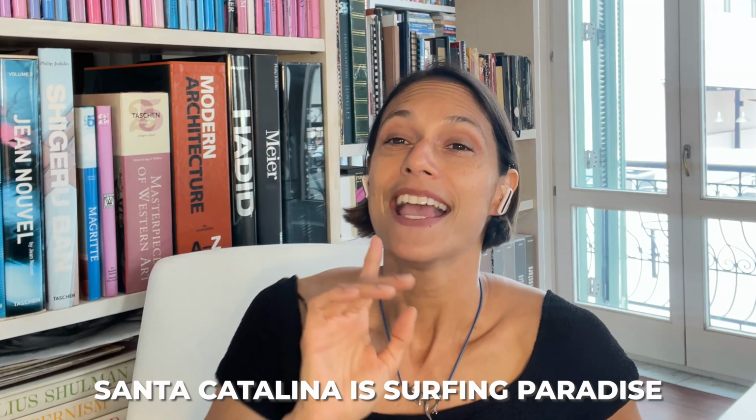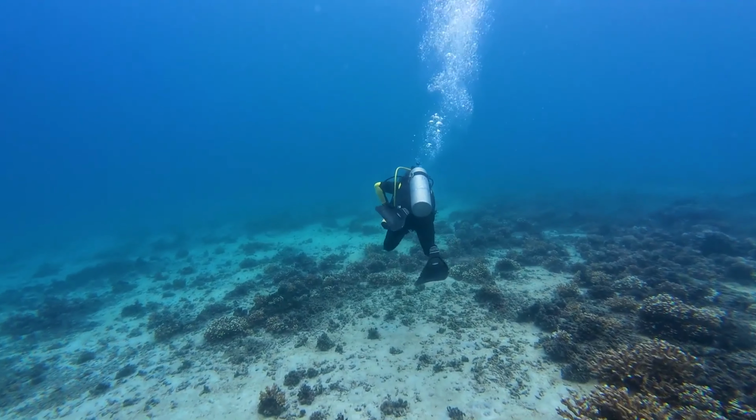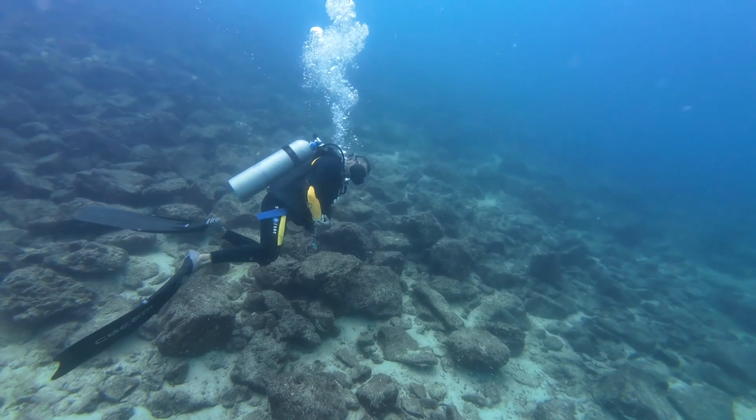Santa Catalina is like a mecca for waves. Serious surfers absolutely adore Santa Catalina. It is not a beachy town. Up until now, I've mentioned a lot of beach towns, like Playa Venao, which will actually have sand and beach. Santa Catalina is rocky. It is surfing paradise. It is also diving paradise, because Santa Catalina is the spot that you take the boat to go to Coiba. So if you are seriously into surfing and seriously into diving, Santa Catalina is your spot.